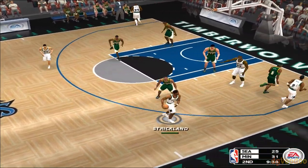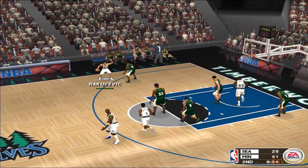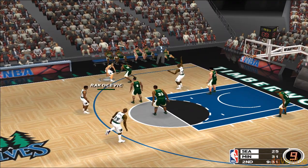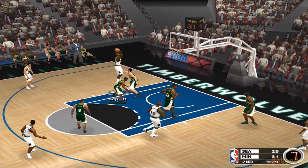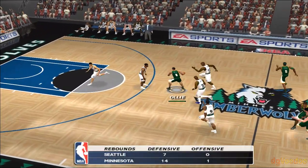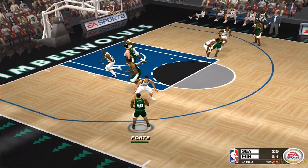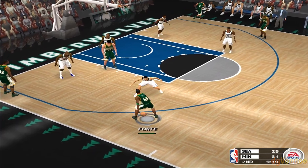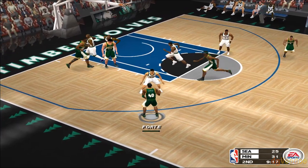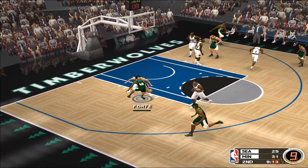They want to try and work it into the post here. Rakicevic is trying to get the ball into the post area. If they can get points in the paint, it may open up the outside shot. James takes the board. Ollie sets up the play. If they can run a few isolation plays for him, he'll come up with points.